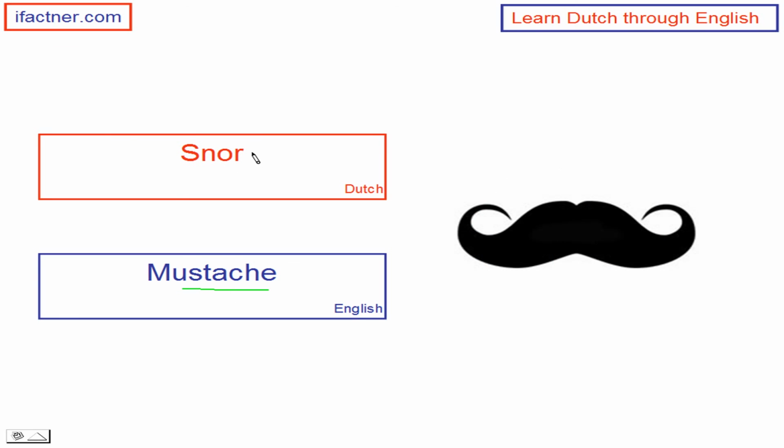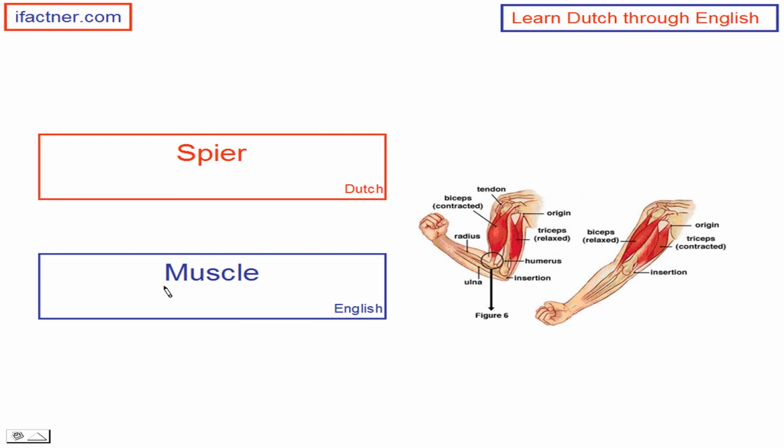Moustache is called snor, S-N-O-R, snor. Muscle, spier, S-P-I-E-R, spier.